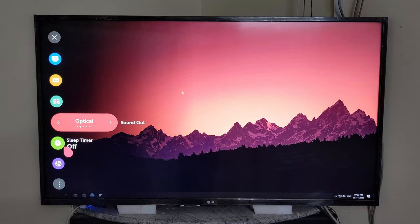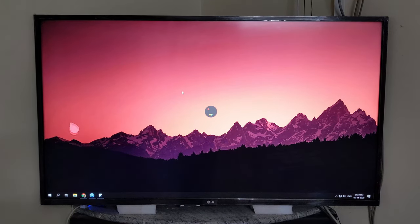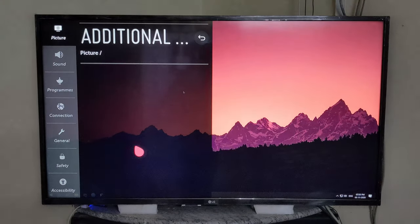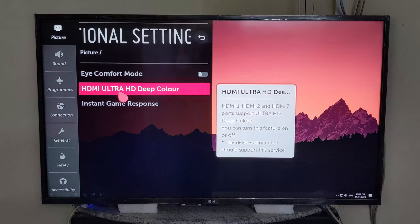TV speakers are known to be ordinary and so are these. Sound is just average as they are only 20 watts RMS. The only way to enjoy a decent sound quality is by getting external speakers or a soundbar. Even a cheap soundbar with a subwoofer can do justice to this TV.